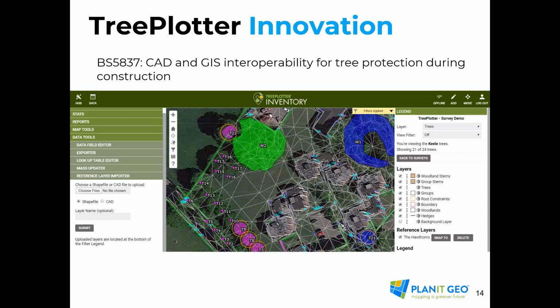And when we'd seen the demo, we could see the potential in TreePlotter. However, it didn't currently perform in the way it needed to in order to record data for the purposes of a BS5837 survey. But it was the attitude of Ian and his team that really chimed in with TP's vision and innovative attitude. And so together we were able to see that although the software in its final form didn't exist, all of the foundation that TreePlotter, the inventory software, already gave, that was already in place, and all they needed was our bit of our expertise and interpretation and their programming knowledge to sort of bring it to life.